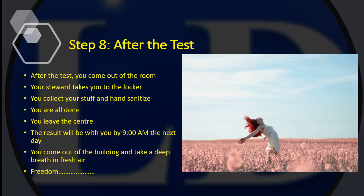Step number 8, after the test, you come out of the room, just like a happy girl like this one. Your steward takes you back to the locker. You collect your stuff and hand sanitize. So once again, hand sanitization comes in. You are all done. That is the point where you are allowed to leave the center. These are not very difficult things to remember.